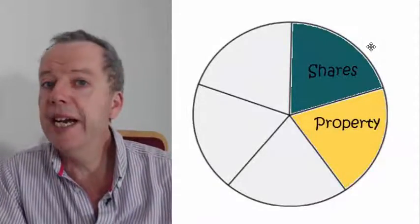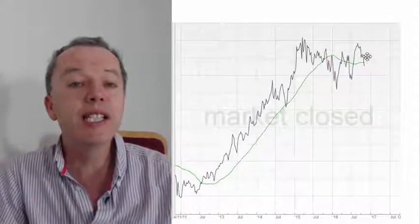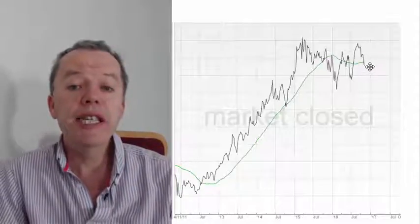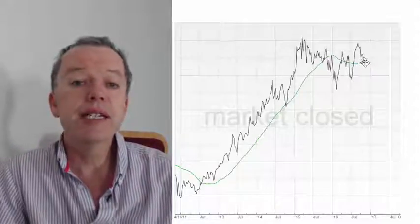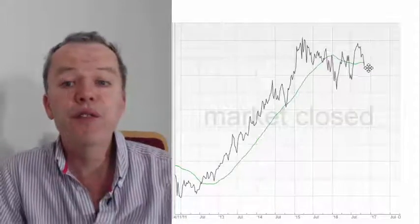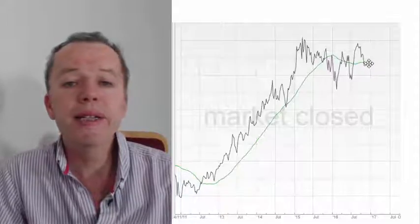Let's look at property now. Last week I was concerned about my property investment because the price had been falling. This week it fell further and it closed yesterday below the green line. So, oh dear, I've got to liquidate this investment because the concern is that if the price of this fund falls further, I will continue to lose money. So on Monday I'm going to exit this position.